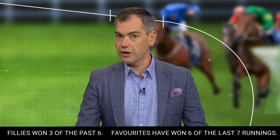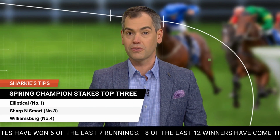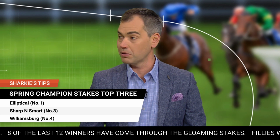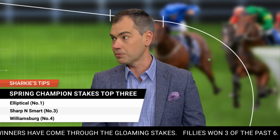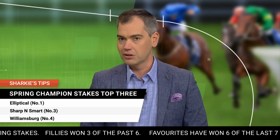Shark, well, you're going with the form then for the Melbourne form for your tips. I am, yeah. I'm backing Elliptical. I'm really wary of Graham Rogerson and Sharp and Smart. He hasn't been visually impressive in his first 2 wins, but he's won them both. And this is the race he's sort of earmarked for a big improvement heading towards a derby. So Rogerson's a pretty canny trainer. So I think we have to pay attention to that. And Williamsburg, I'm including him next best.